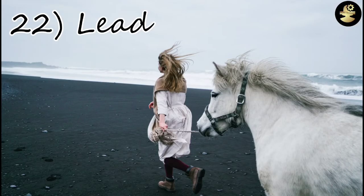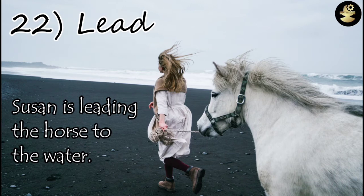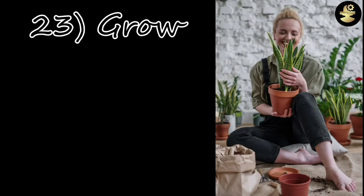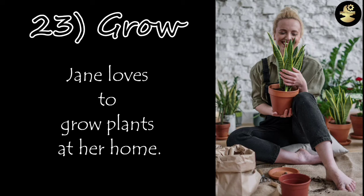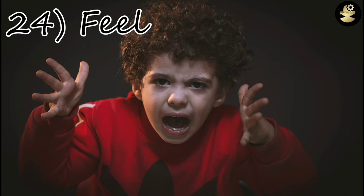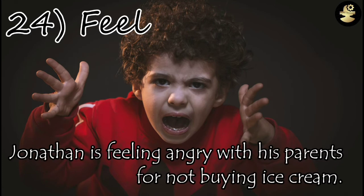Lead. Susan is leading the horse to the water. Grow. Jane loves to grow plants at her home. Feel. Jonathan is feeling angry with his parents for not buying ice cream.